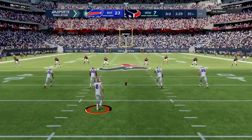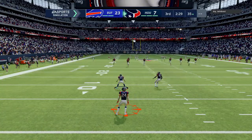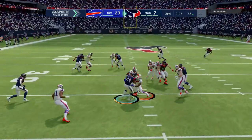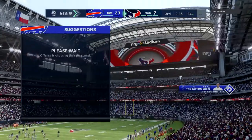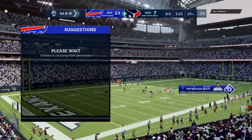So after knocking through the field goal, here's Bass to kick it away. Taken in at the 3. And he won't quite make it to the 25. The Texans take over 1st and 10 at their own 24-yard line.